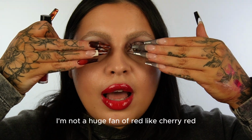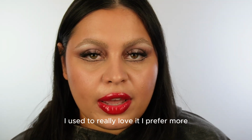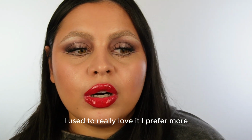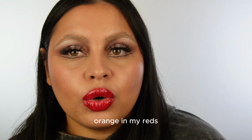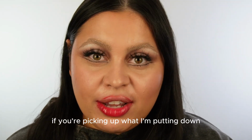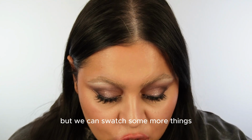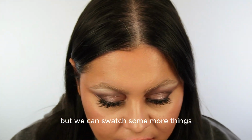Yeah, so I don't really remember what I wore on my eyes, but I'm not a huge fan of red, like cherry red. I used to really love it. I prefer more orange in my reds. Like that looks like plastic doll lips, if you're picking up what I'm putting down. I don't think my lips can handle anything else, but we can swatch some more things.